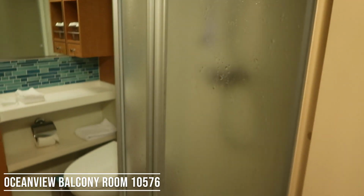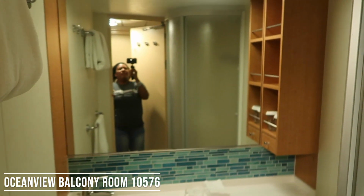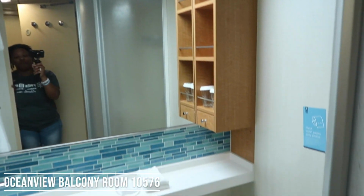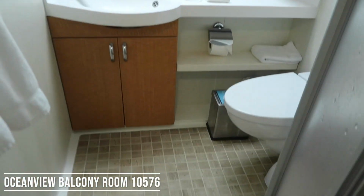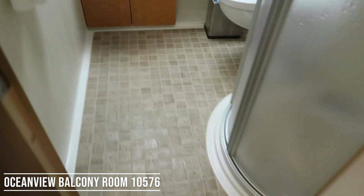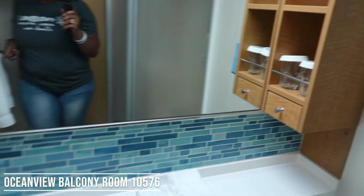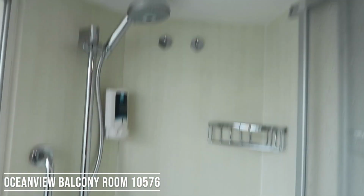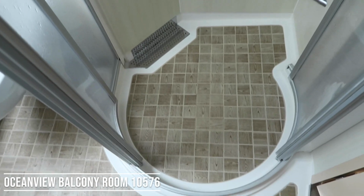All right, the bathroom is here. It's a very skinny doorway to get in, but once you're in, the shower is on this side. It's pretty spacious. It's not that small.